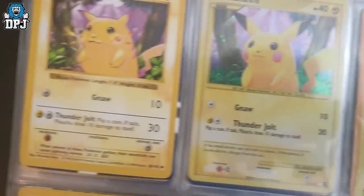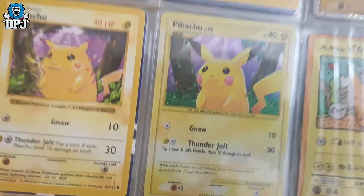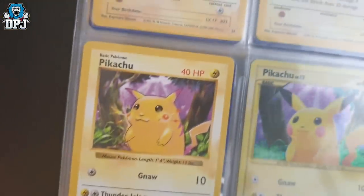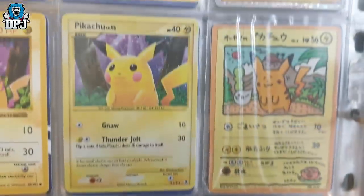I got some of these error cards. Like I said, that's why they're here, because they're error cards. I know these ain't looking anything special, but that's the same card there as there, but I like my shiny, I just realised. Yeah, there's definitely error cards in here. I don't know what's what, but hey.